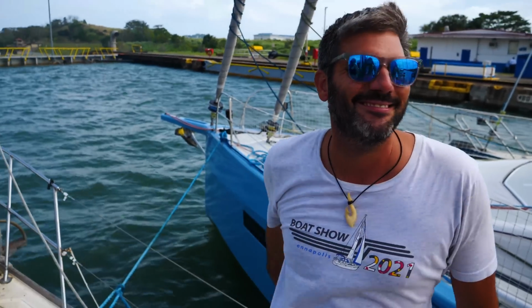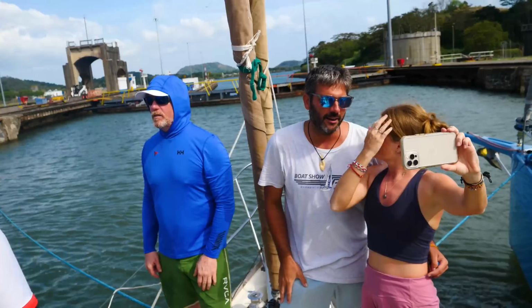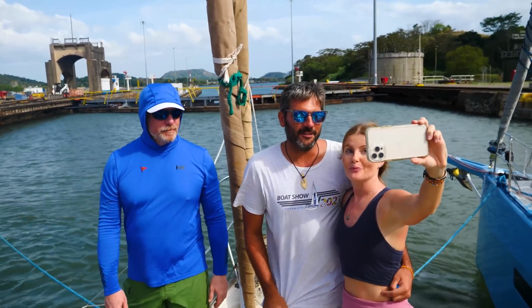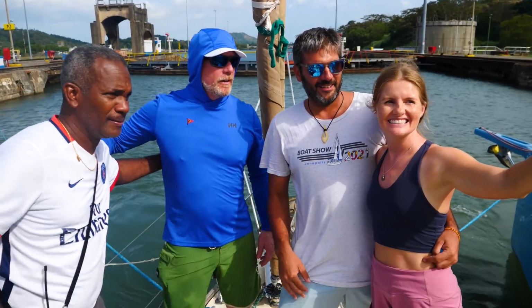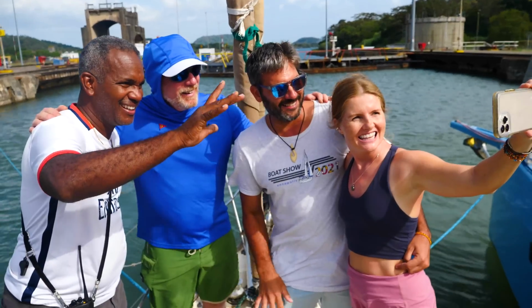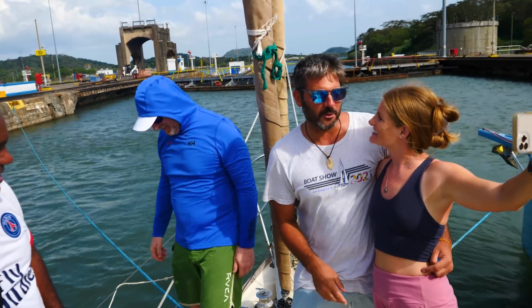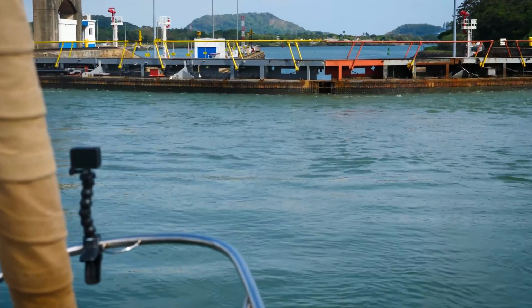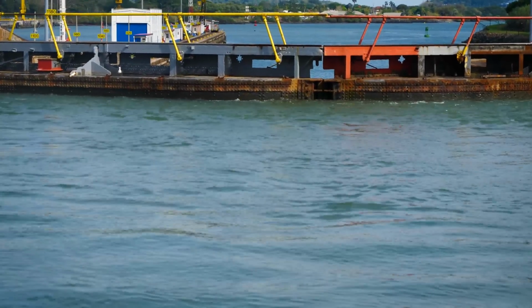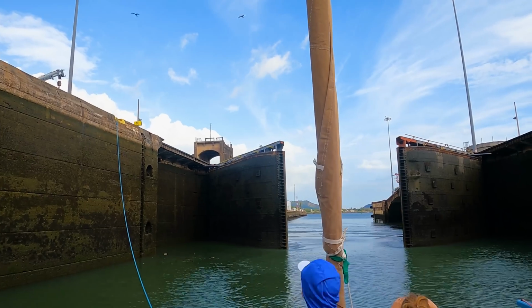Pacific Ocean. Alright guys, this is it. We're in the final lock before the Pacific. Pretty wild. It's our advisor. Hi. We're going, this is it. This is where the salt water meets the fresh water, so this is supposed to be the worst of the current, hopefully. So crazy. Really cool. So cool.